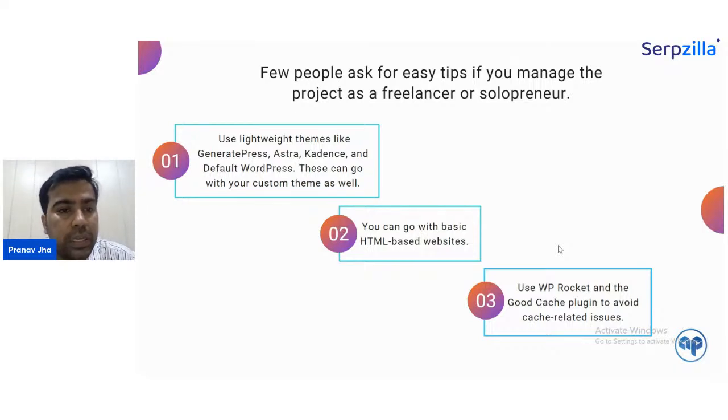Then, if you are not familiar with WordPress, you can go with a basic HTML based website. HTML is very good if you are specifically dealing in the service industry, not talking about blogging, because for blogging I always prefer WordPress or some other platforms. But if you are running a small agency, or working as a freelancer, or just need a portfolio website, then an HTML based website is very good. It loads very quickly, and try to use more HTML and CSS and less JavaScript.